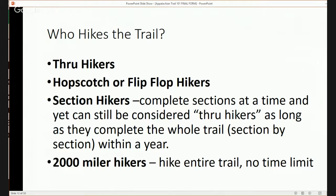So a fun question is, okay, who hikes the trail? There are some really interesting names here. We have through hikers, hopscotch or flip-flop hikers, section hikers, and 2,000-miler hikers. Let me help explain these to you. Through hikers are those who start at one end of the trail and then hike all the way to the other end of the trail. So for example, you might start up at Katahdin, Maine, and then go all the way down to Springer Mountain in Georgia. And then you would earn this distinguished position and acknowledgement of being a through hiker.